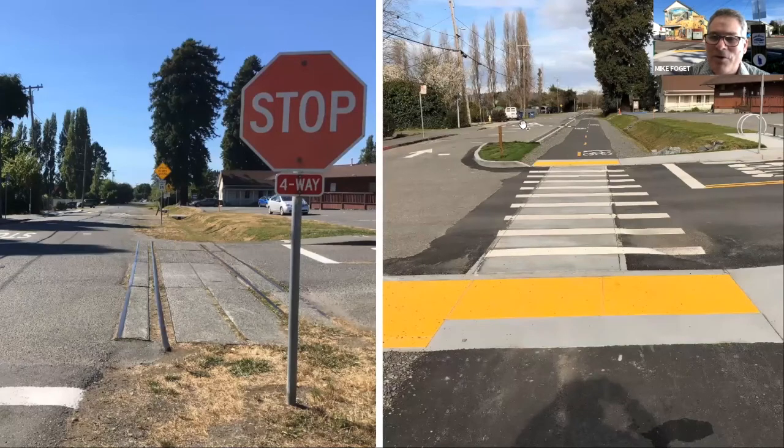Here we're at grade, so we still had to allow for drainage to kind of come off the road and work its way into the swale. Again, it's a really flat area. So these are some of the challenges that we had to face with our trail construction.